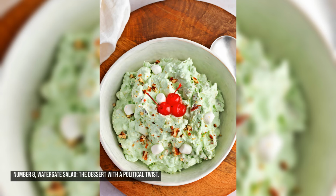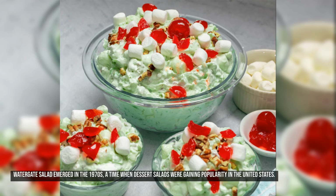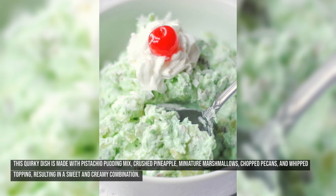Number 8, Watergate Salad, the dessert with a political twist. Watergate Salad emerged in the 1970s, a time when dessert salads were gaining popularity in the United States. This quirky dish is made with pistachio pudding mix, crushed pineapple, miniature marshmallows, chopped pecans, and whipped topping, resulting in a sweet and creamy combination.